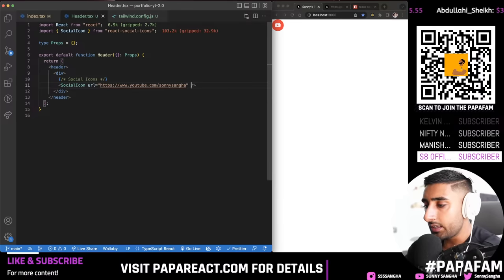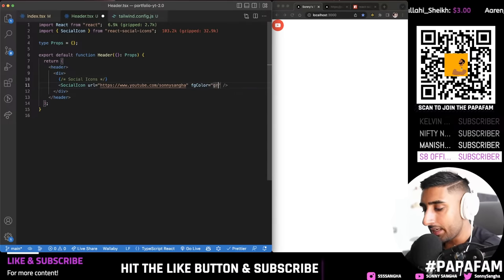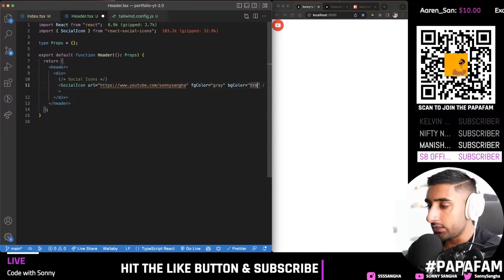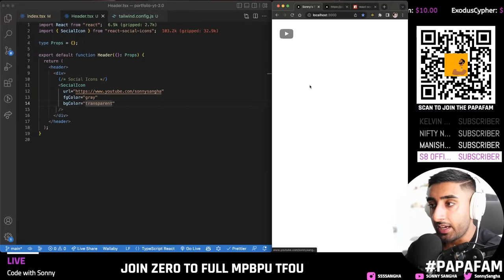Okay, so first thing I want to do is customize it. I want to make the foreground color, which is a property of it, gray. I'm going to make the background color, so it's actually called BG color, transparent like so. And as you can see, we start getting the look.